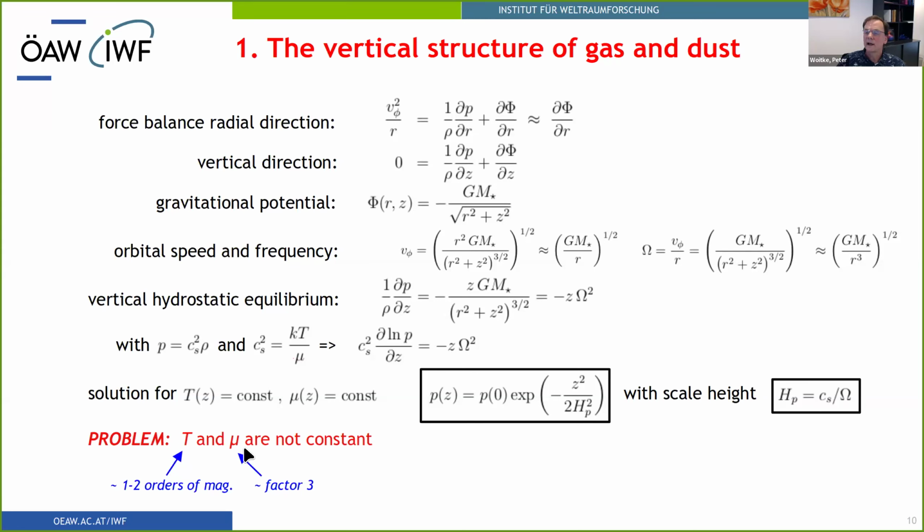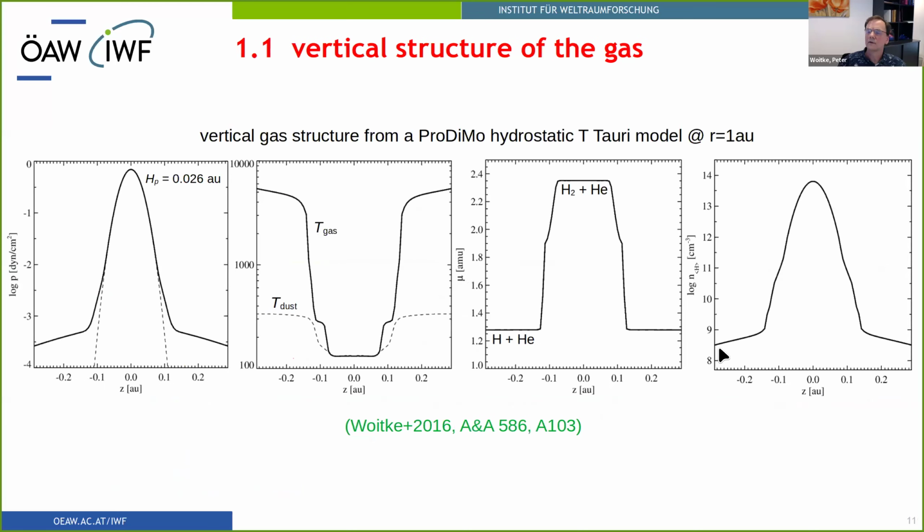However, if these two things are not constant, so this is the pressure as function of z, and this is the mean molecular weight, then actually there's no such solution, and a scale height doesn't really exist. And this graph shows this a little bit. So here we have the pressure in log units, and here's the midplane at 0. And then here we go up, and then here we go down.